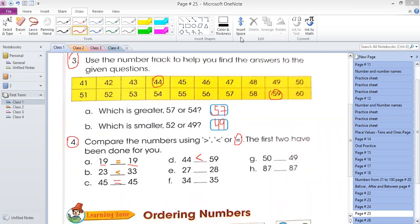Yes, sir. Very good. Now tell me, 50 is bigger or 49 is bigger? 50 is bigger. Very good. Because 50 is bigger than 49, 50 is greater than 49. That's why you will open the face of the sign in front of 50. So 50 is greater than 49. Now for E.